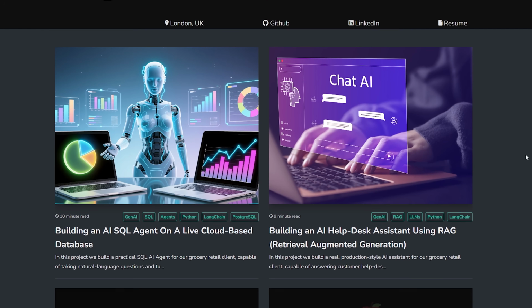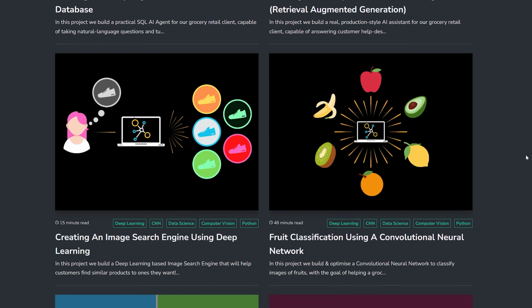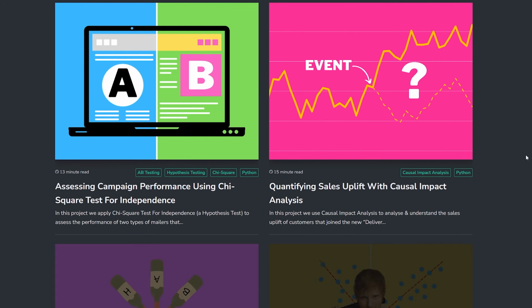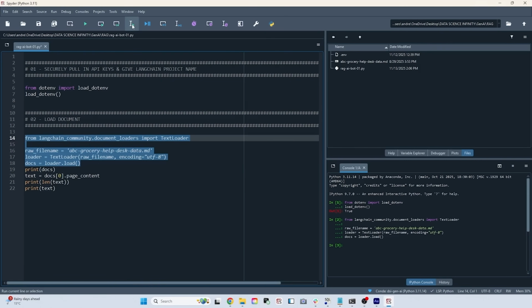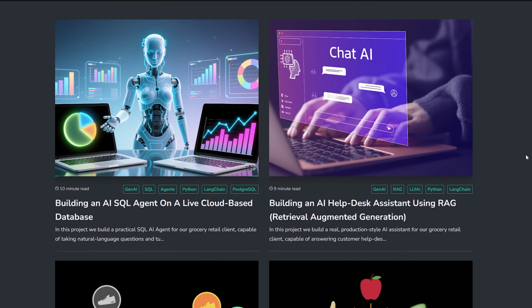A clean, professional, GitHub-based portfolio site that showcases not only what you have learned, but the value you bring to a real business. And that is the key difference. In Data Science Infinity, you're not just learning tools, you are building evidence. So as you work your way through the curriculum, learning the key skills that hiring managers have said they need and want right now, you will build out 12 powerful and relevant projects and add them to your portfolio site.